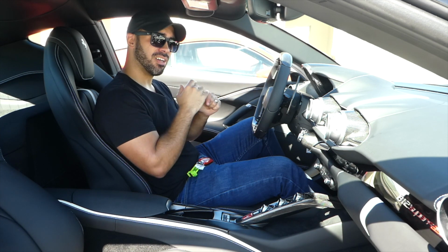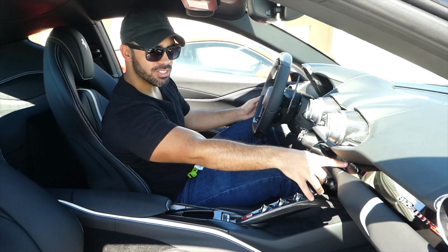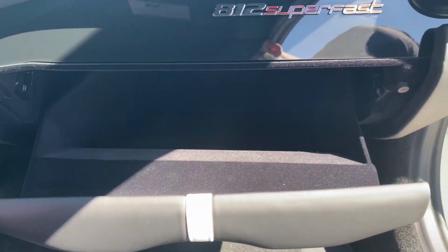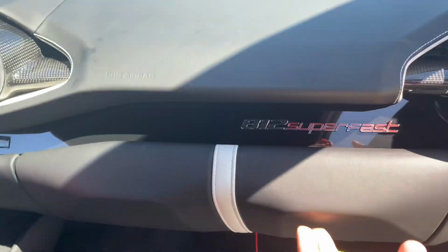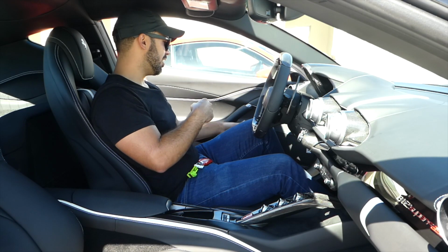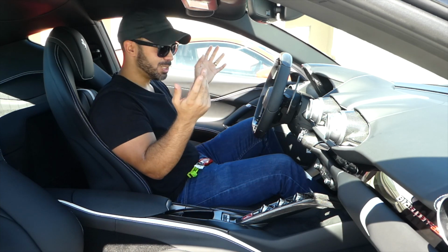That's pretty much it, guys. I think I talked about everything on this car. It does have a very cool little button here, so you could open this storage area right here. It's not that big, but it has a button there, so you could open it and store more stuff in there. And then of course you have your different settings for whoever sits here. You have 3 settings here, and that's pretty much it.